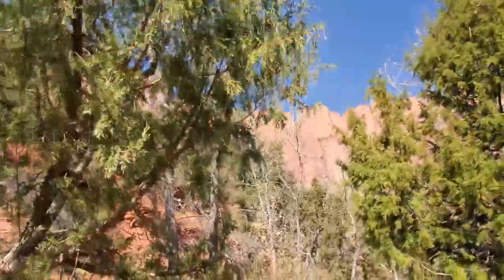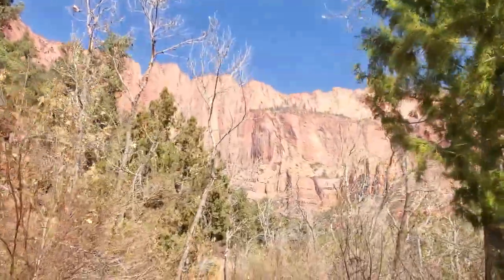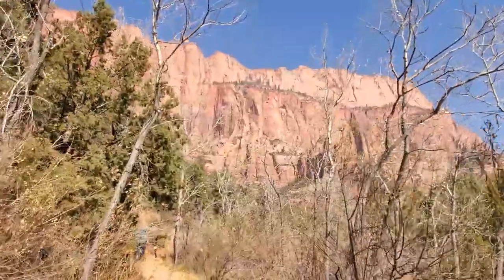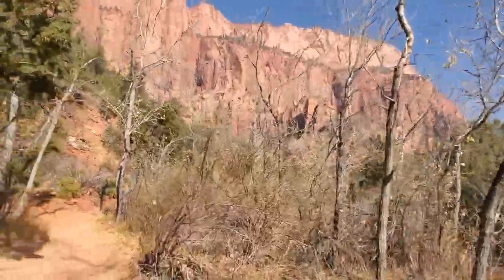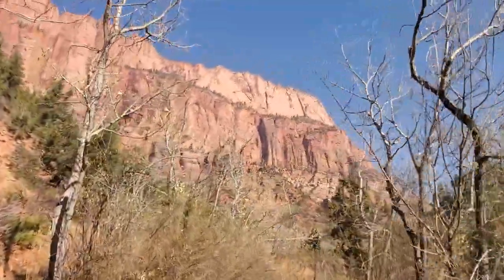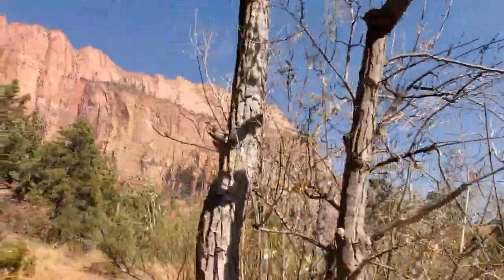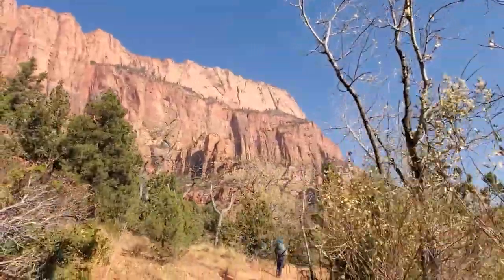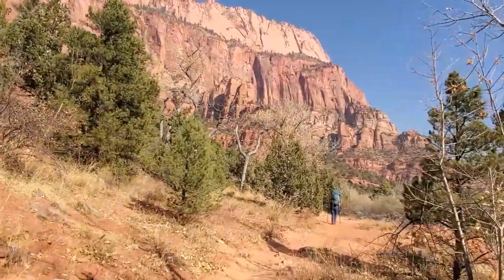Wow. I am impressed. I wonder how it took me so long to visit this trail over the years. Lived here my whole life. Never been in Kolob Canyon, what the heck. Man, look at that, the wishbone tree. Make a wish.